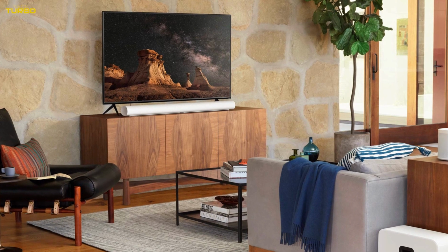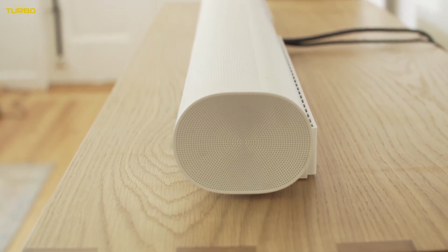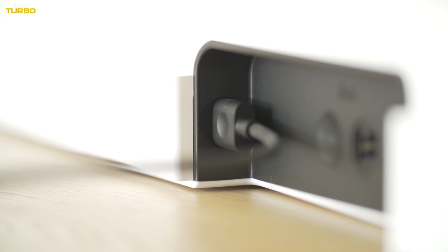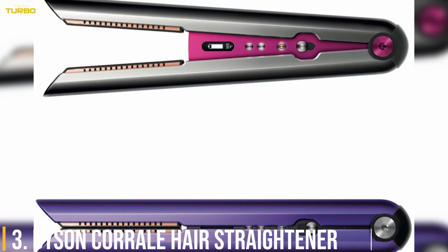There's a stunning clarity of dialogue, a fullness to bass, and stacks of detail across the frequency range. But when you listen to an Atmos soundtrack, you really hear the added breadth and depth you'd expect from a more immersive 3D soundstage, with sound effects that are placed precisely around and above you, delivered by the Arc's carefully angled drivers.